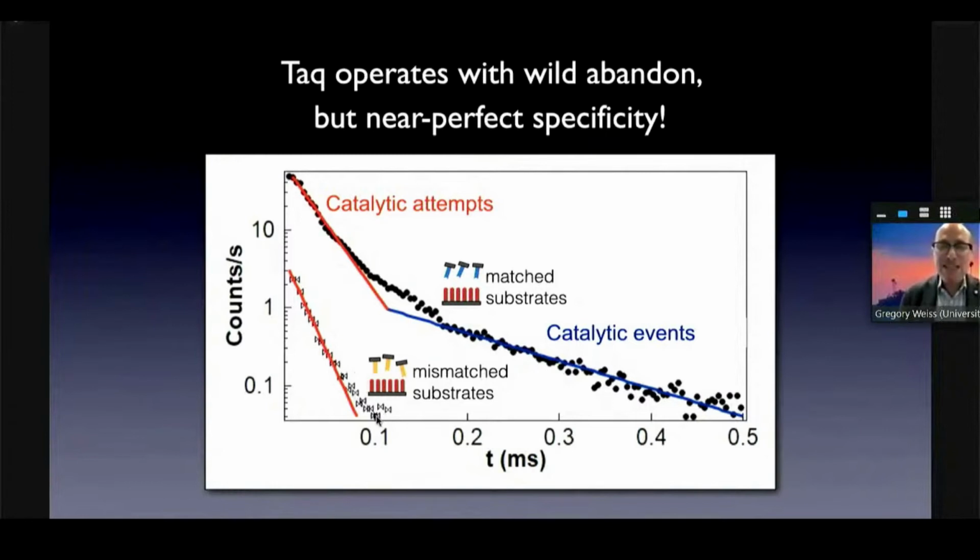And for the mismatched substrates, it then throws out the mismatched substrates and restarts the entire process from the start. And furthermore, many times it makes those attempts and it doesn't get the correct alignment or something like that. And again, it starts over completely from the beginning each time it does that. So this is like this wild abandon approach of just throwing stuff in, throwing stuff out if it's not correct, and starting from the beginning.